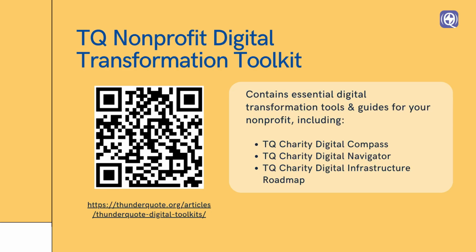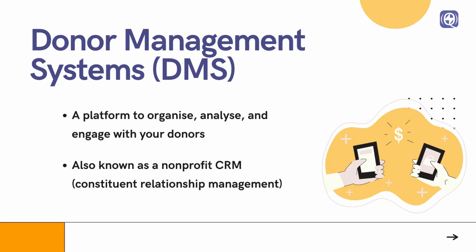So this is just a brief run through, of course. For a more in-depth explanation on how to use each of these tools, as well as to download these resources, please scan the QR code on your screen or head over to the link provided. With that, we'll move on to the next section of the webinar, which is on donor management systems.